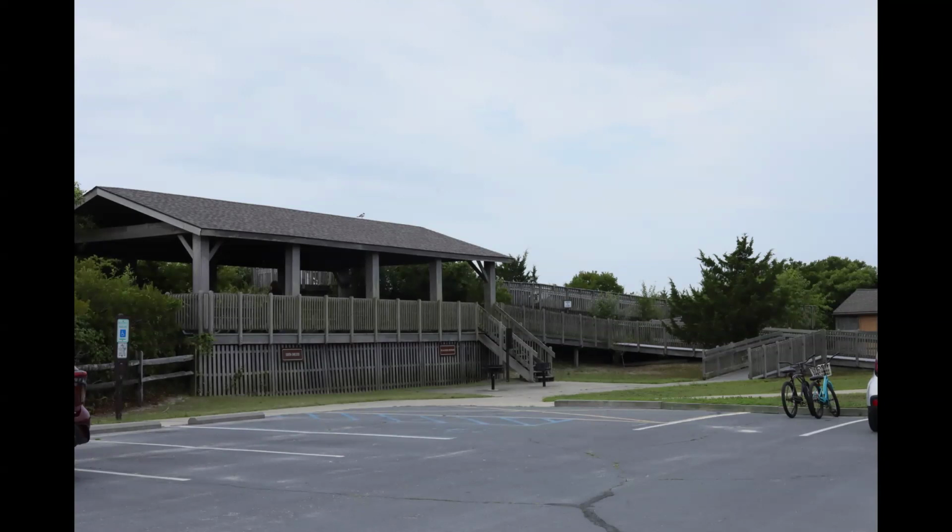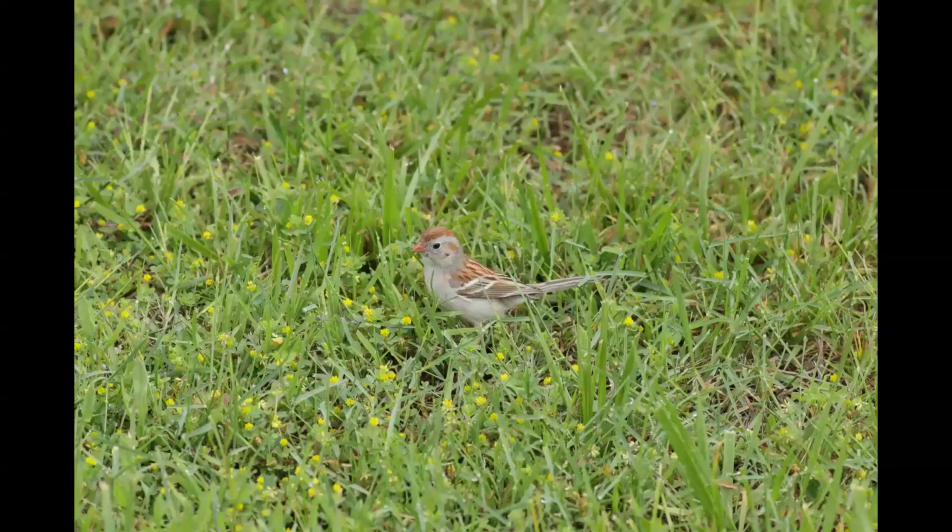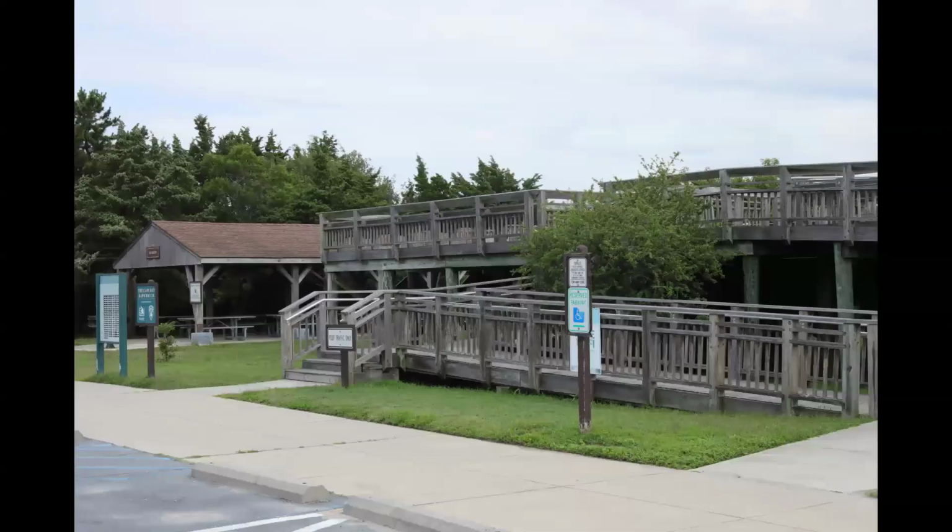Now they have multiple picnic pavilions as well for you to be able to use. So here is the East Shelter. Oh, there we go, of course. In the fields around the park itself, keep an eye out for little sparrows and things like that in the grass. This is a field sparrow. And right next to the East Shelter here is the Hawkwatch platform.